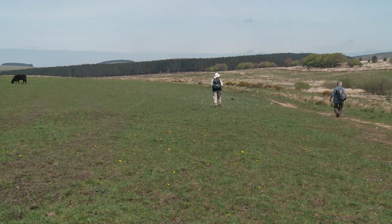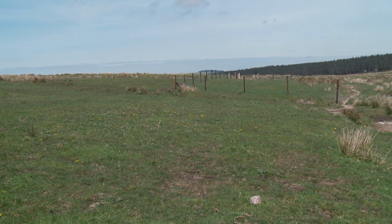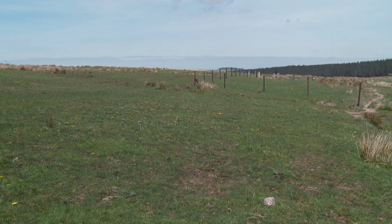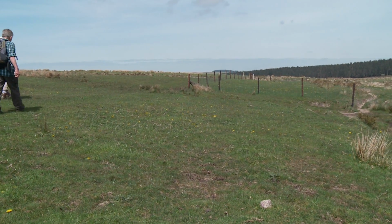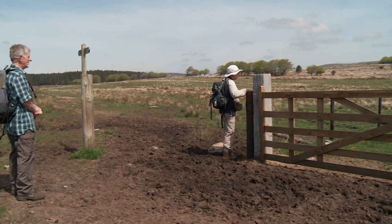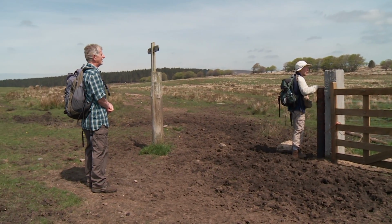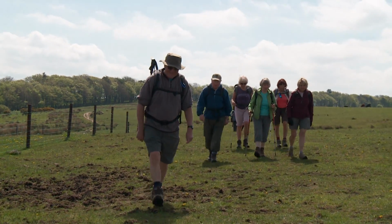At this point, the recognisable pathway has been fenced off, and it's not clear why this has been done, but it does force us to make an alternative route around this fencing. Here we have a very solid and no doubt expensive gate and pillars, which doesn't seem to achieve anything. Perhaps it's not finished yet.